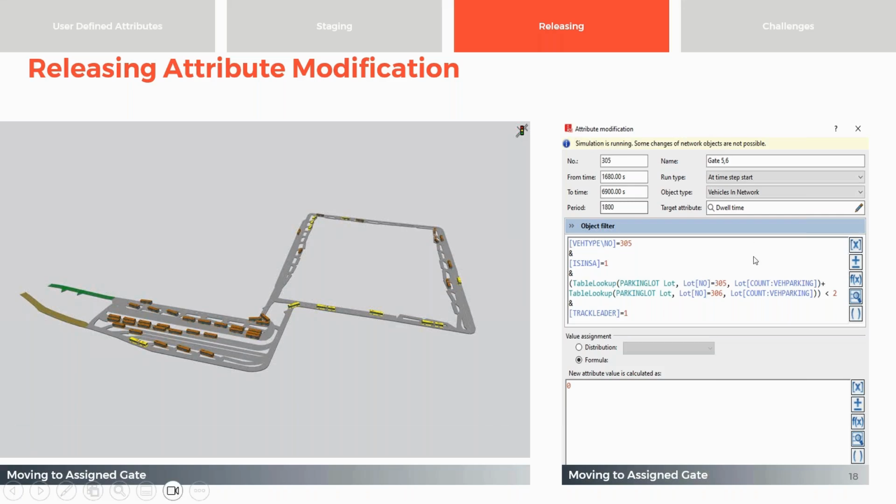And it checks whether those gates are available or not. So that's another way to check the availability. Because it is 2 gates, we need to check it. Basically, the count should be less than 2, which means at least one of those is available. And again, we need to make sure that it is a track leader. So when it checks this criteria and it filters that, it starts to release the vehicle.